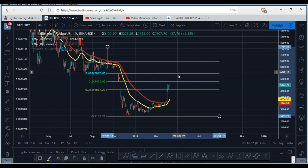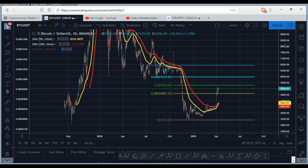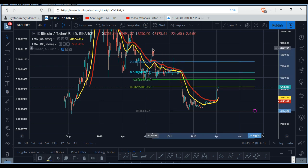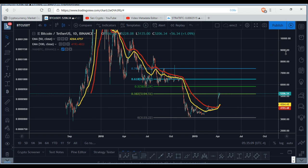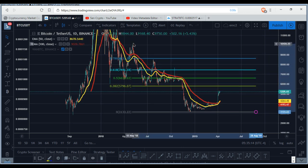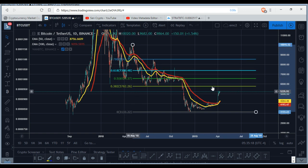So the reason why I'm targeting 6,000 is for BTC to pull back to 6,000, right? And if you take this previous high, BTC is respecting each of these highs just about this area. Now take a look at this July high. BTC is just about 382, right? You take a look at the May high, the first week of May high. BTC is not even at 382 yet.